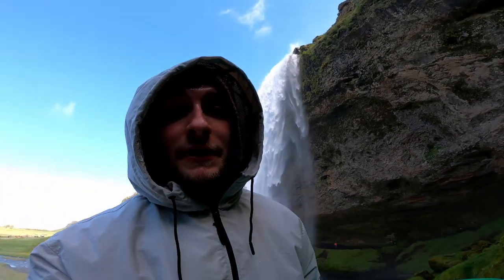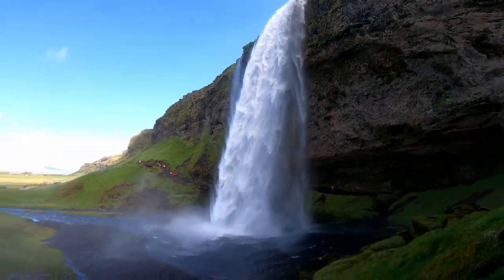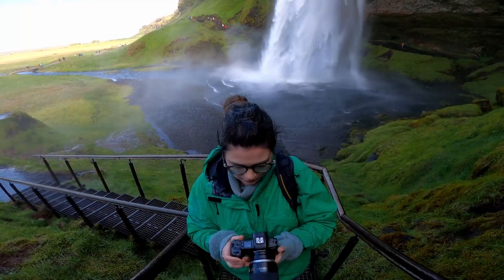To the falls. It's wet as hell here. You see them glasses.